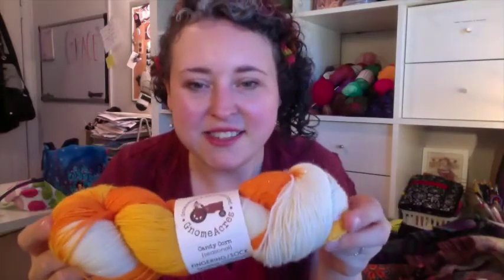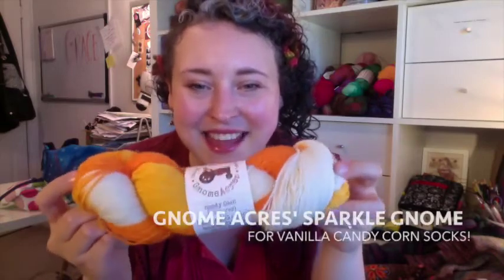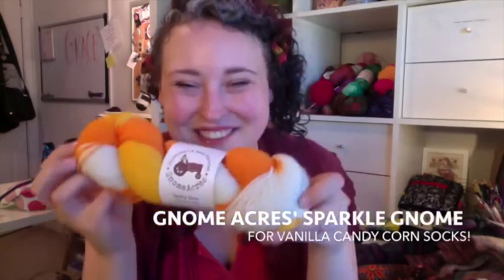Did I show you guys this already? I think I did. This is Knitmaker's fingering Sparkle Gnome in the candy corn colorway. My friend Angel sent this to me, and so it is going to be what I work on during my trip. I will probably cast it on at the airport when I get up really early and work on it as I go along.